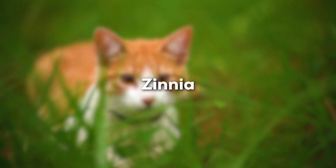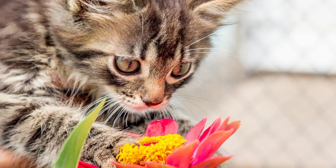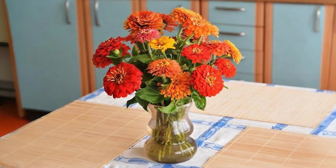And don't overlook the zinnia, a notorious pet favorite. Cats love to nibble on its vibrant flowers, and with various colors and shapes, zinnias offer a feast for the eyes and a tasty treat for your feline friend.